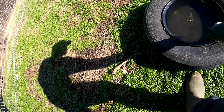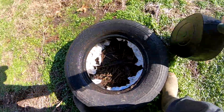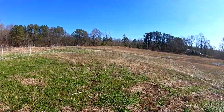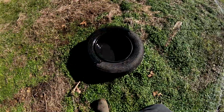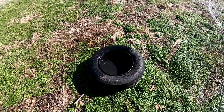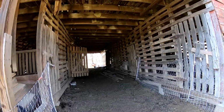This tire thing works too. A lot of people like our water freezes. It's just filled with bags, and it's black and it's right in the sun, but it definitely works. It keeps the water unfrozen. Our water freezes here every couple of days. Nothing ridiculous. We just come out here and break it up and then bring up some fresh warm water.